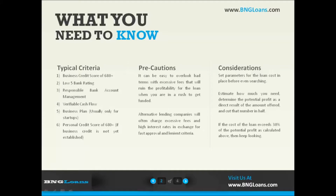The sad truth is that alternative lending companies often charge excessive fees and higher interest rates than normal because they're saying, okay, we're going to give you fast approval and our criteria is more lenient than your traditional banks and finance companies. The justification is based on mitigating their increased risk associated with this type of loan. That's why they hike their fees and their interest rates. And their penalties are another thing that you need to look out for.